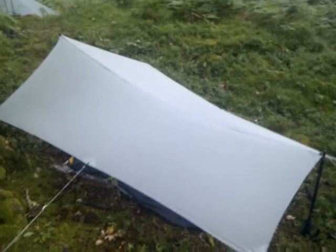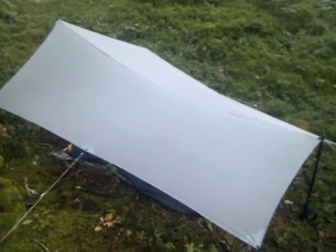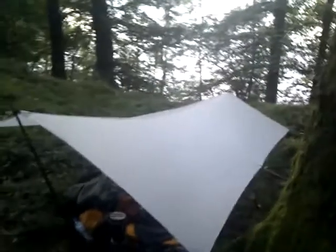So we're on the banks of Windermere at the moment, in a little woodland glade, and it's turned out to be quite a nice little camp spot. It's the new tarp that I've been using, and it's performed brilliantly last night. Well, as brilliantly as a tarp can do. It didn't leak, it didn't blow away, and it didn't rip, so that'll do me.